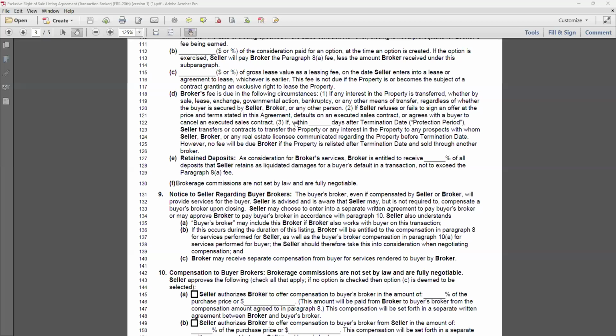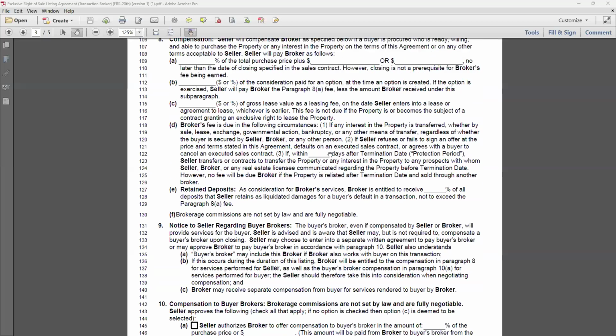Okay. Tony, for section C, again, let's say I have a listing, it hasn't sold, and then they say, all right, we'll put it for rent in the market as well. Do I need to go back to 8C and have them initial this, or do I just create a new exclusive, a new lease listing agreement? Listing agreement for lease. Yeah, I would use that.